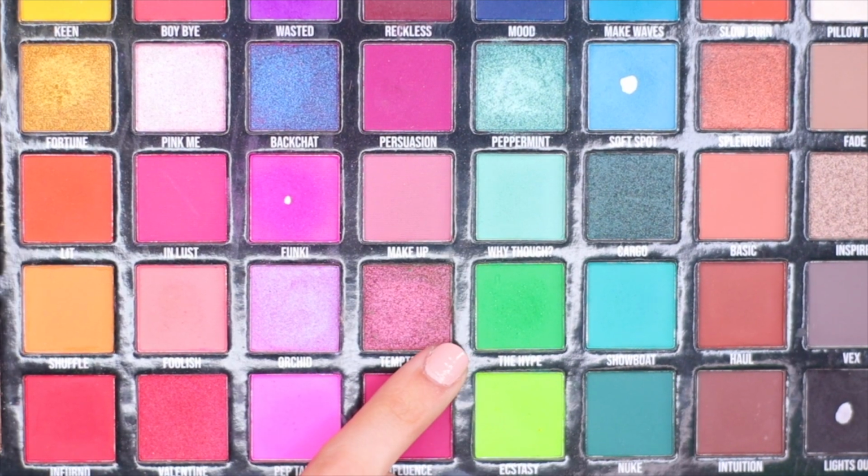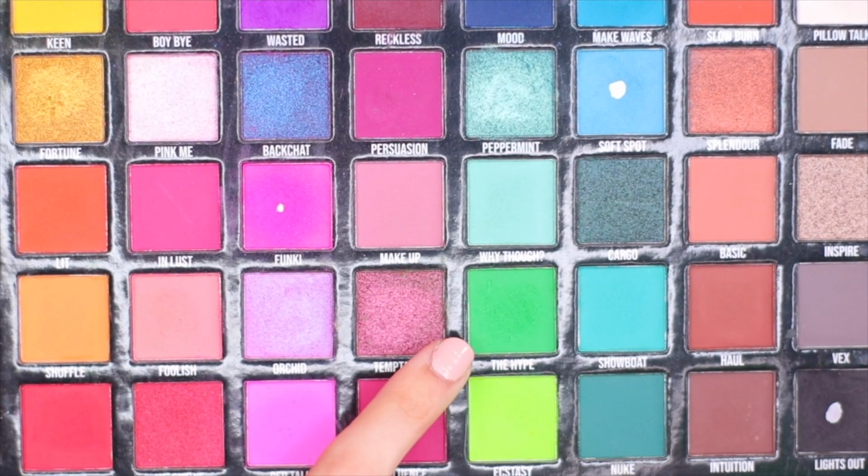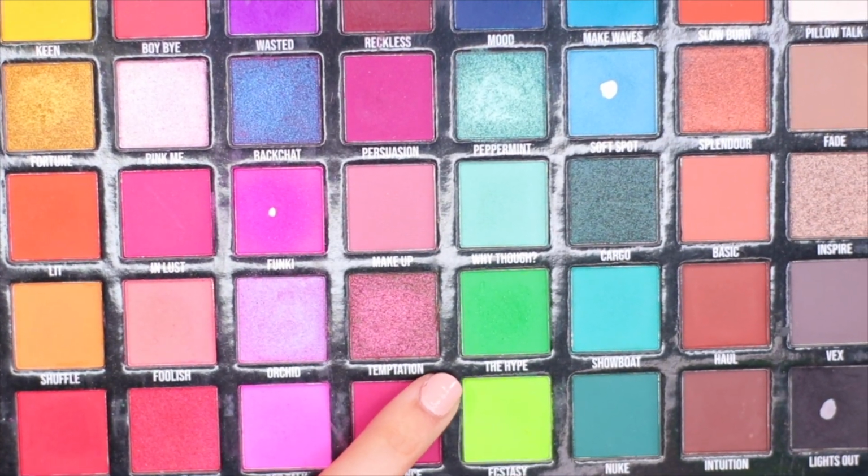So the next shade I'm going to be using is the shade called The Hype, but I'm also going to be using the shade Ecstasy as well, so I wanted to show you both.